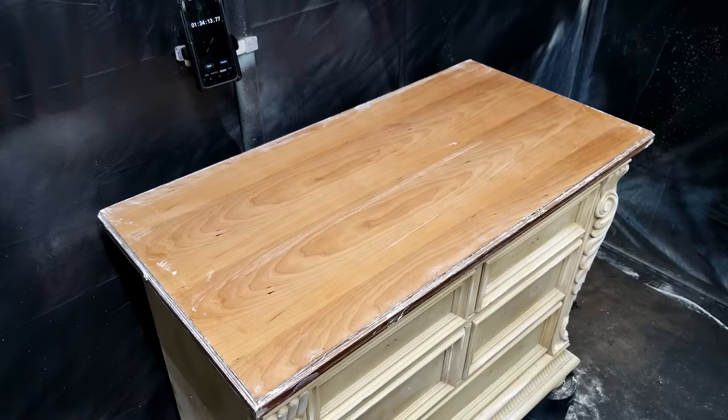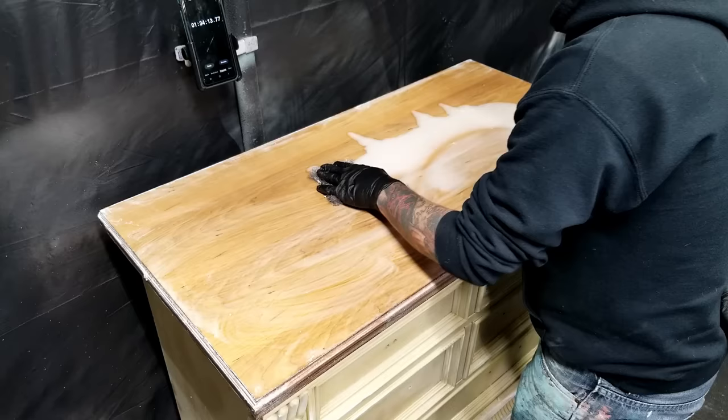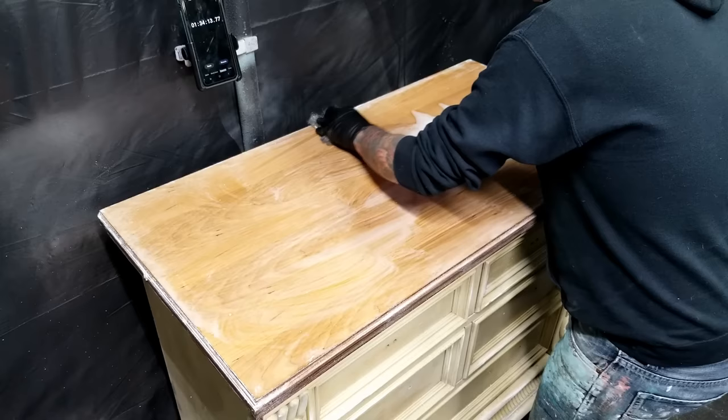The next thing I'm going to do is use some mineral spirits and coarse steel wool to scrub off the stripper residue and leftover paint from my wood. This ensures that I get all of the stripper residue and leftover paint out of the wood grain before I stain it. I will need to let it dry for a few hours before I can sand it and stain it.